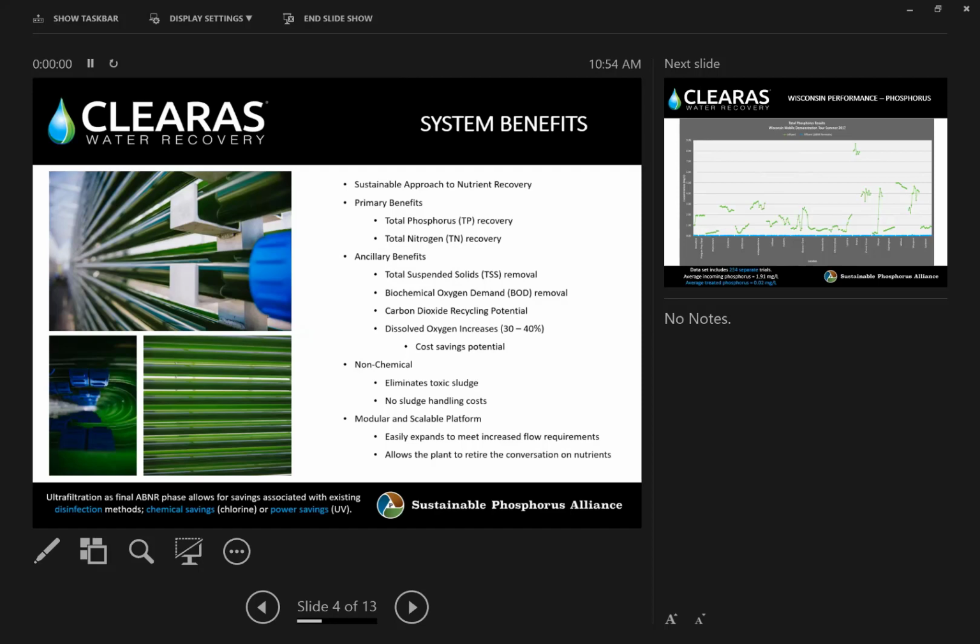That's a unique benefit. Obviously, this is non-chemical, so it eliminates any toxic sludge or sludge handling costs. And it's very modular and scalable. It easily expands to meet an increased flow requirement, but you can also basically retire the conversation of nutrients. Given the fact that we're achieving parts per billion on the phosphorus loading, and in combination with that you're achieving 8 parts of nitrogen recovery, you can use this as a single technology to address both of those constituents.